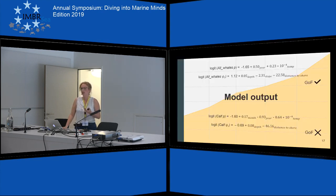Now, the statistical background behind this distribution is shown here. I know there's some equations there, and I'll talk you through them. The equations on the bottom here relate to the model that we used to describe only the sightings with calves. The goodness of fit test showed that this model had a significant lack of fit with our observed data. So we now focus on the top equations, which relate to all the sightings combined. There we see that the probability of detection is influenced by both year and temperature. And then knowing this, we see that the distribution is influenced by depth and slope, but mainly by the distance to shore.